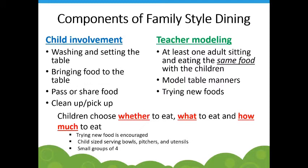And teachers are modeling the behavior. At least one adult teacher should be sitting at the same table with children and eating the same food with children. That would be modeling. It doesn't have to be a full-blown portion, like a lunch portion, but at least a little bit of food so children could see that the teacher is eating the same food.